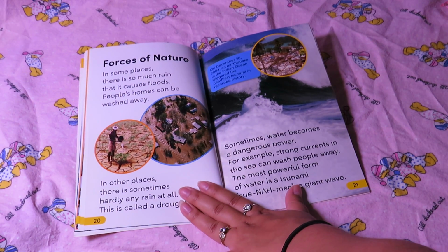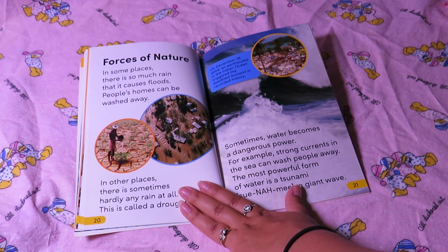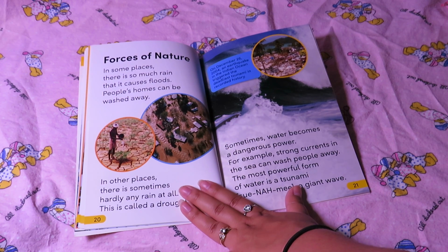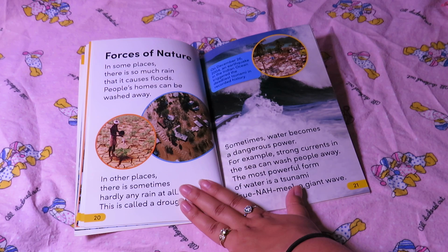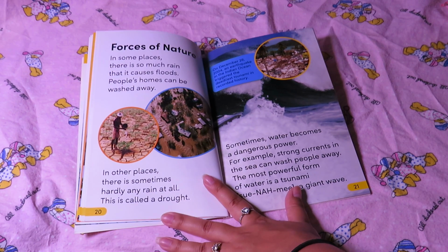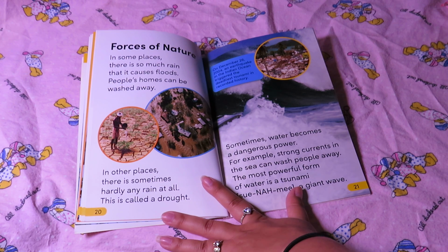Forces of nature. In some places, there is so much rain that it causes floods. People's homes can be washed away. In other places, there is sometimes hardly any water at all. This is called a drought.